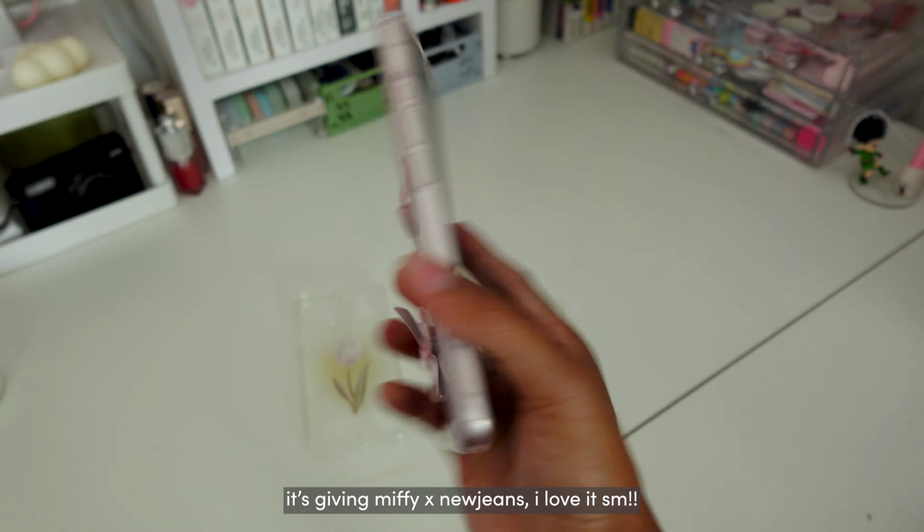I also got another plastic bin because I feel like you can never have enough. And I wanted a white one. All the colors I have, like as you can see in the background, what is that, like blue and green? I have blue, green, pink, yellow. I wanted a white one.